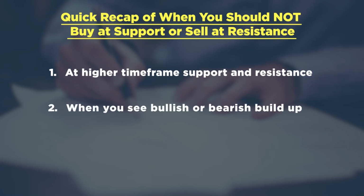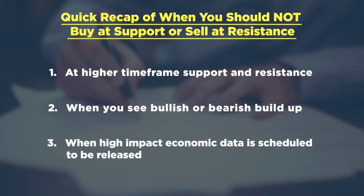Number 2, bullish or bearish build up. When you see an ascending triangle or descending triangle, that's not a sign to sell at resistance or buy at support, respectively. Number 3, high impact economic data. When a high impact economic data is about to be released, it is wiser to stay out and not buy at support or sell at resistance. Do remember to avoid trading the non-farm payroll as well.